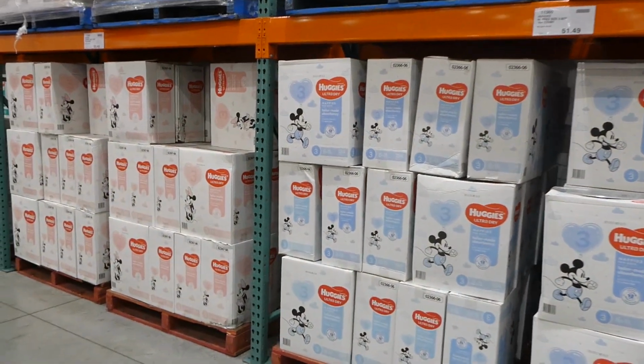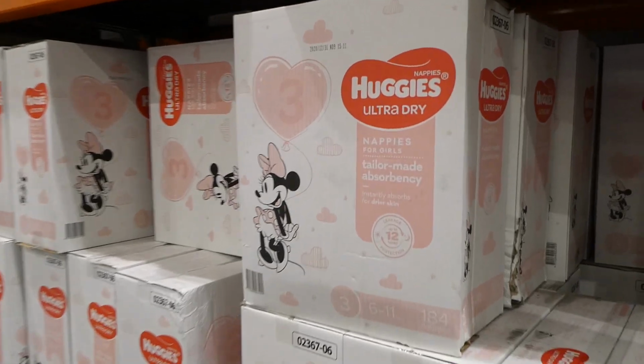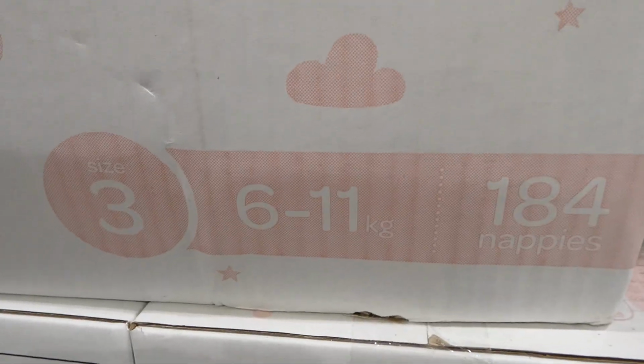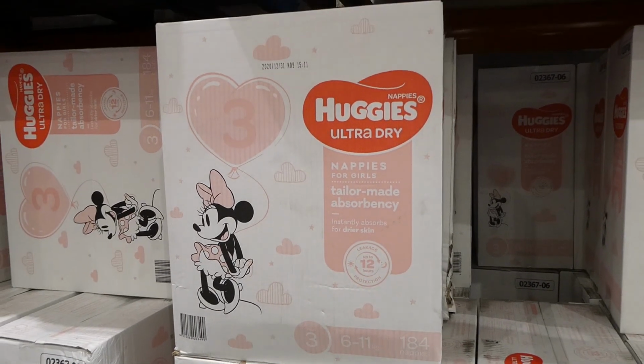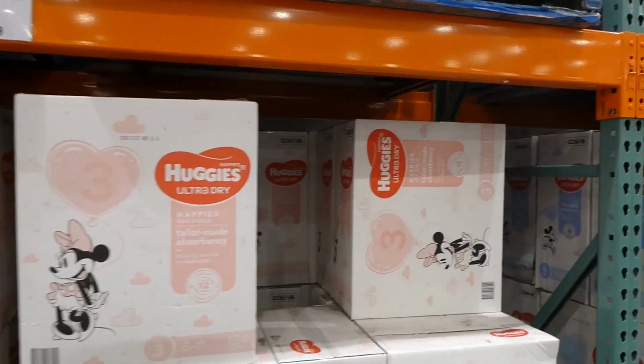And then also having extra things like diapers on hand. So there's the Huggies, these are size 3, these are the ones we use right now. You get 184 of them. They're from 6 to 11 kilos, and these are $150. So having extra nappies on hand is really important if you've got a little one, because you wouldn't want to be caught without them.